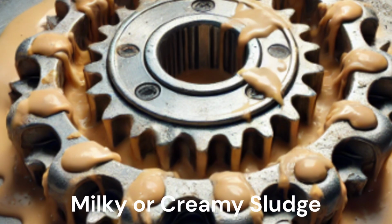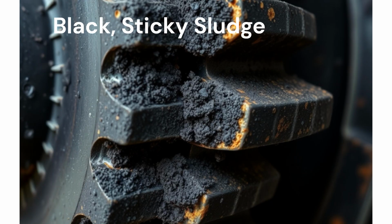Milky or creamy sludge is a red flag for water contamination. This happens when condensation, leaks, or improper storage allow water to mix with your lubricant. Water contamination can corrode metal surfaces and degrade lubrication, rapidly accelerating wear on your equipment. If the sludge is black and sticky, it's likely the result of old, oxidized lubrication mixed with dirt and byproducts. This can happen in environments with excessive heat or from overlubrication.